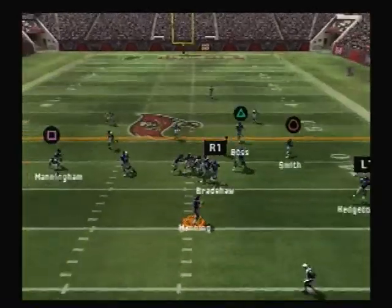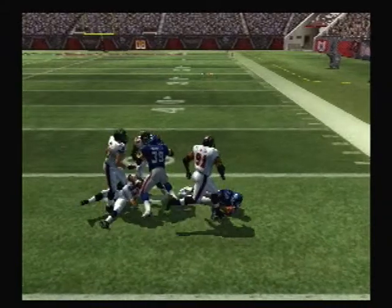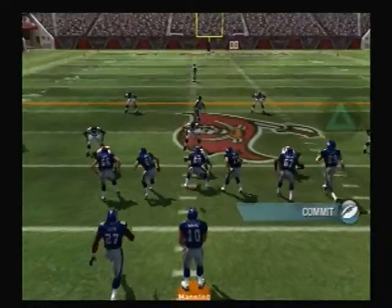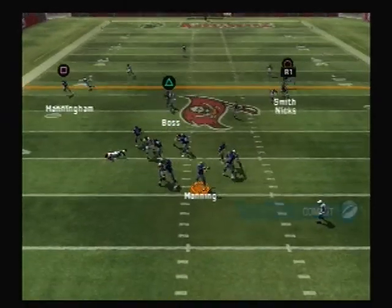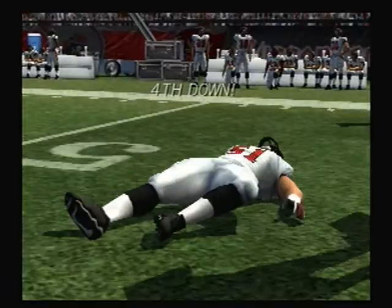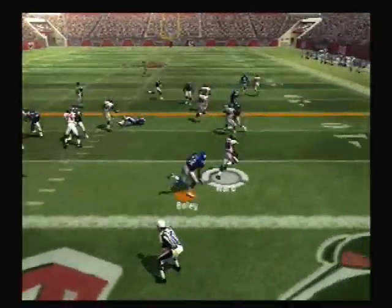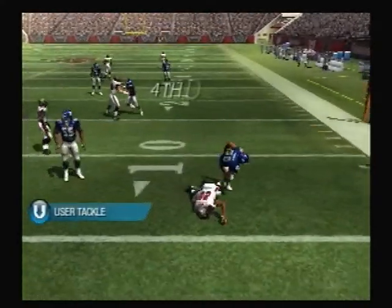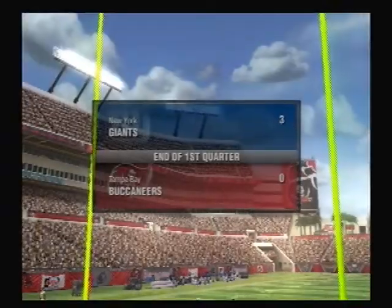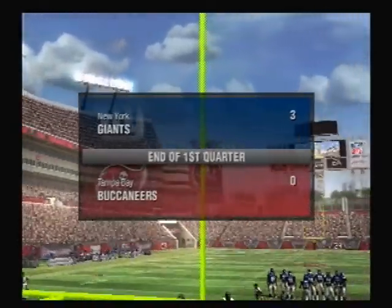They hand it off. Play fake. He rolls out to the right. And he's hit as he throws. And he caught it. The quarterback did a good job of recognizing. He drops back. There for the reception. Number 89 makes the reception. The Giants line up in a 4-3. No chance there to pick up the first. Still a lot of time left. But at the end of one, the score is 3-0 Giants.